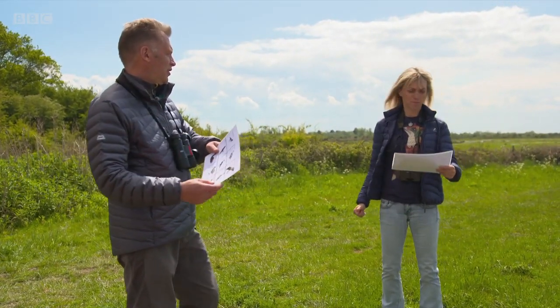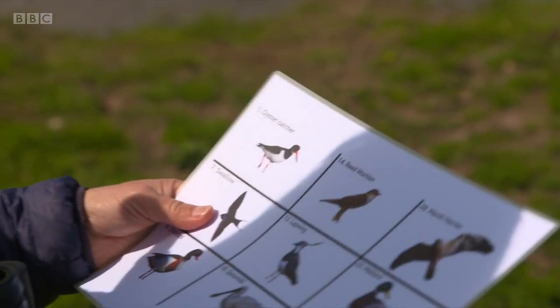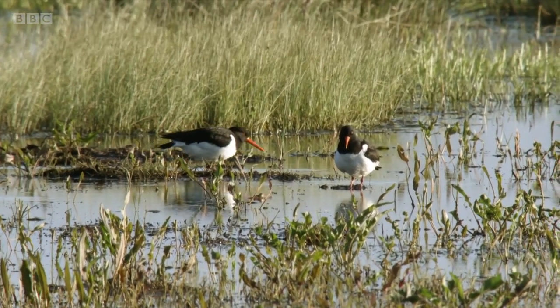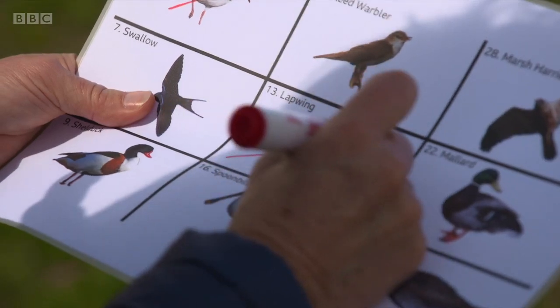What have you got on your card? Oystercatcher, reed warbler, marsh harrier, mallard, lapwing. I feel far more confident down here. I've already spotted an oystercatcher. Oystercatcher, yeah. Have you got that? Come on. I've got lapwing as well. Is lapwing on the list? Yeah. So I've got oystercatcher, lapwing.